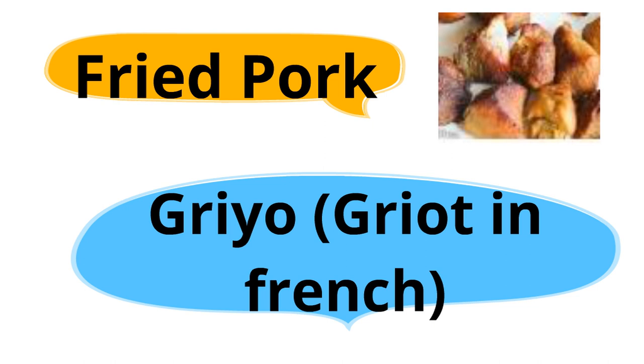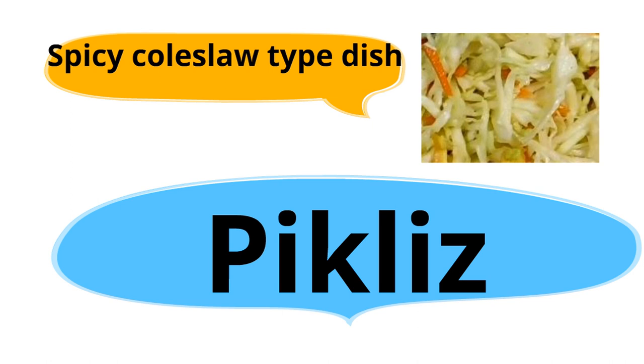Fried pork. Very famous in Haiti. Grillo. Spicy coleslaw. Pickles. Normally you would add the pickles on top of your fried plantain or your fried meat and then you would eat it. It's very spicy. Pickles.